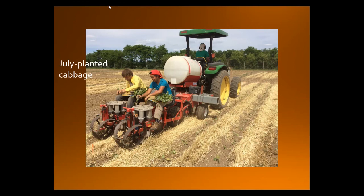But rye and vetch, rye and field peas seem really good. We used rye and crimson clover, that was not so good. And then we could use hairy vetch by itself, which was great in terms of crop growth. It really pushes those crops along with all that nitrogen.